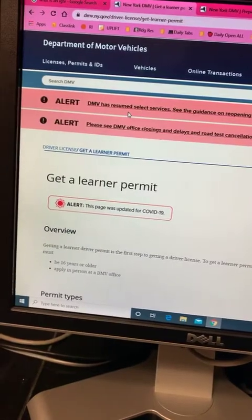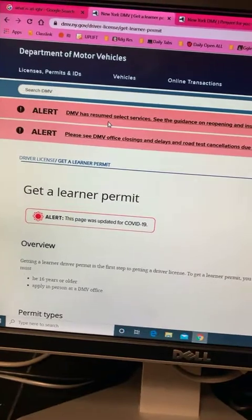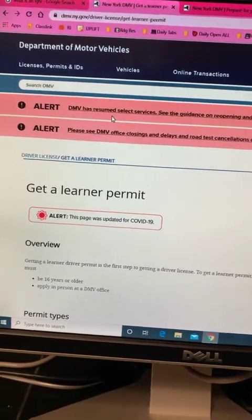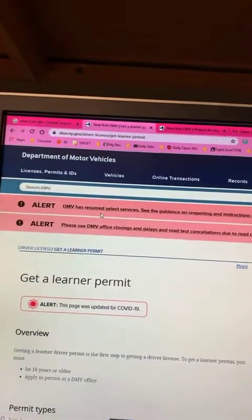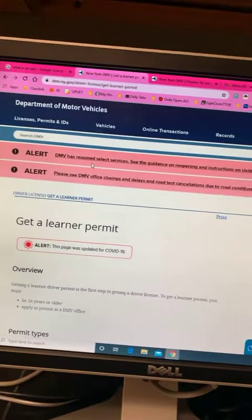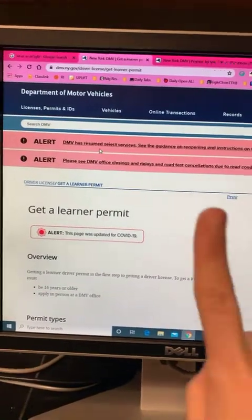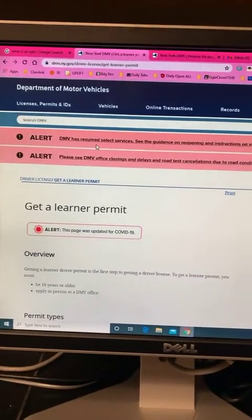So this is how to get a learner permit. Just to let you know, remember I am just typing into Google how to get a learner's permit, and then I click on dmv.newyork.gov, get a learner permit.